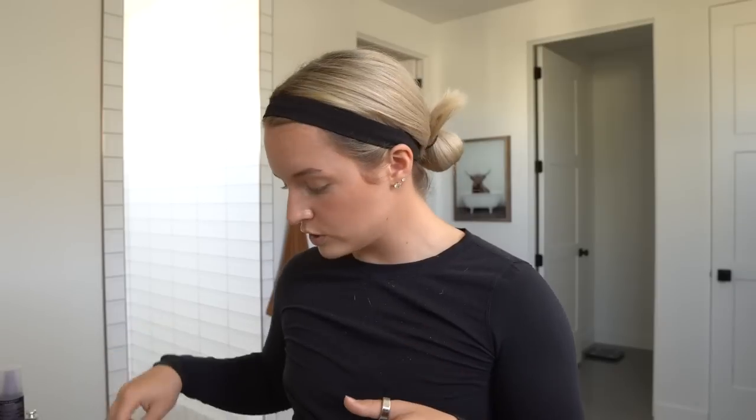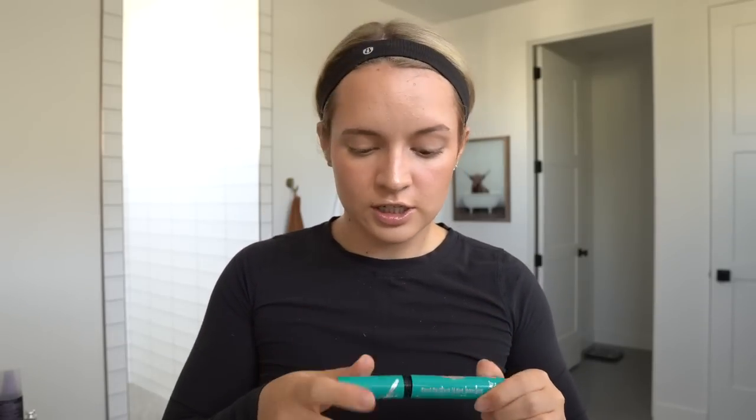So now, because I'm not going to put on lashes, I'm going to just curl my lashes with this curler. Okay, so now I'm going to just apply my mascara. I'm using the Thrive Causemetics Liquid Lash Extension. This is my go-to when I just want a more natural look and I'm not going to put lashes on. I also really love the Benefit Bad Gal Bang, I think it's called. It's a really good mascara too. So, just curl my lashes.